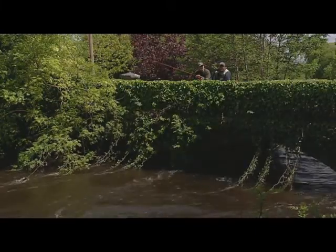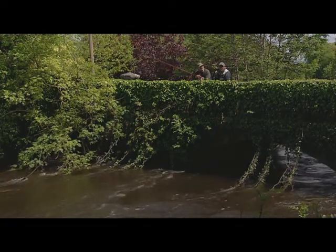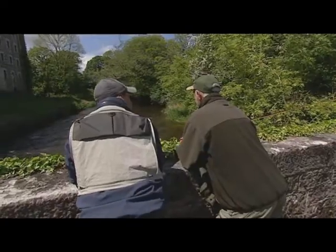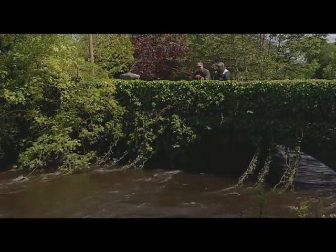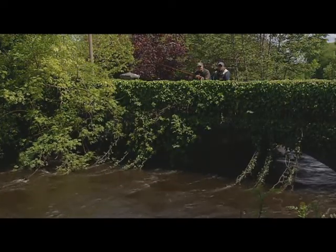We're badly in need of fish. The Shannon is very, very out of sorts, and although this river's running high with some colour in it, if we could just pick up a few trout, a few valuable pounds, it would all help.